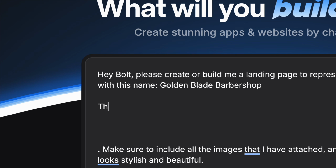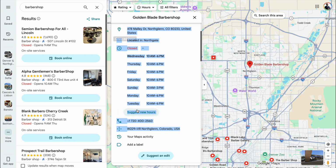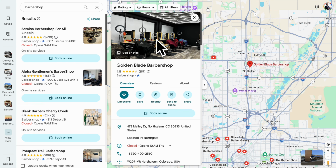I'm going to say these are the details for the landing page. Address, copy the entire information like this, highlight everything, paste the information just like this. It doesn't matter that it's not formatted. Go to the photos now.